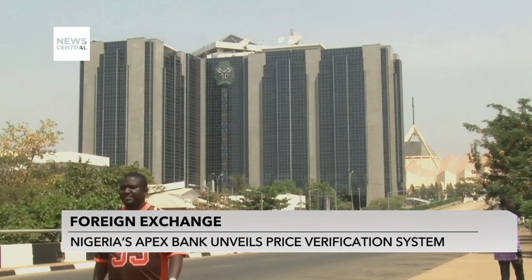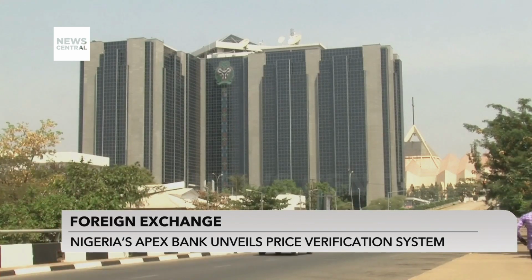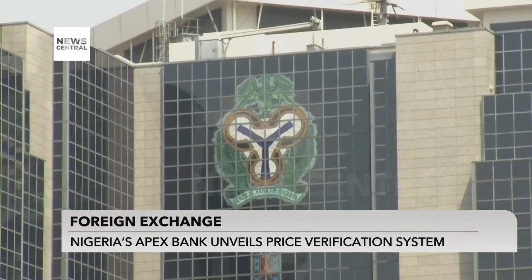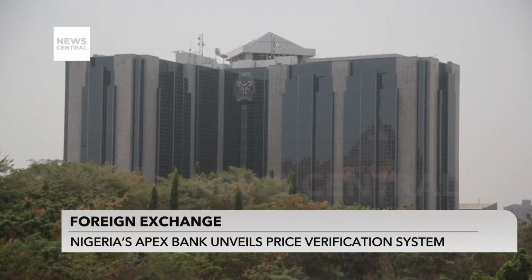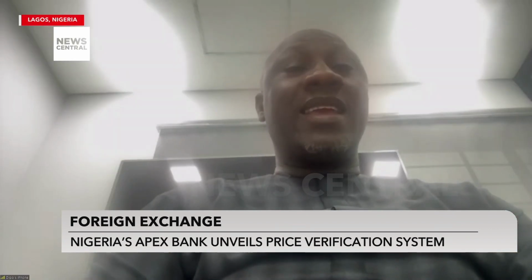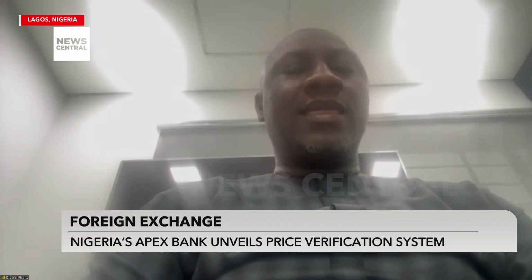documents for importations. Another thing this is bringing to the table is that it will actually eradicate over and under invoicing that is more prevalent in our system. And also the issue of FOB upliftments will likely be a thing of the past, because what that simply means is that we can now get the exact pricing of whatever you are importing in alignment with international standards. So I think it's a very good one for the public.